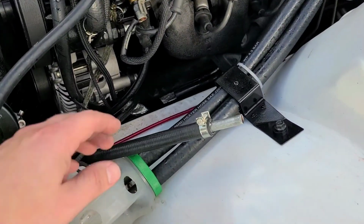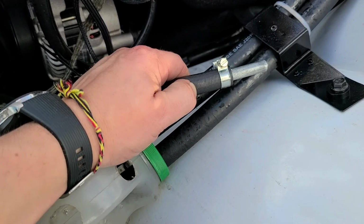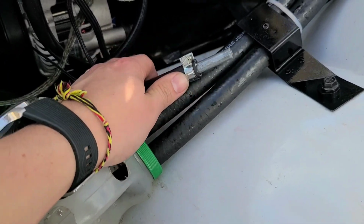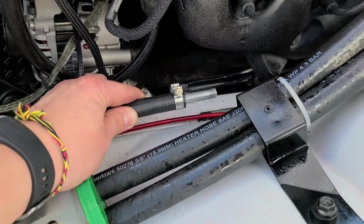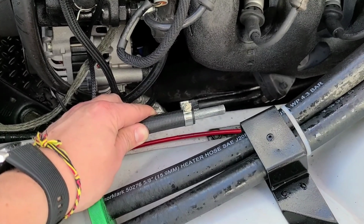Okay, so I'm pretty happy with how this is looking. I've got the splice pushed down in here pretty far, about 1 inch, 1.5 inches, and I was able to get one of my clamps around it. It's super tight, but I was able to get around it. So now I just need to insert that into the other end and get a clamp on it, and then clamp both sides down, test it out, and I think we'll be back on the road.